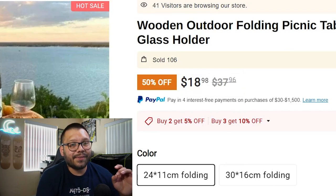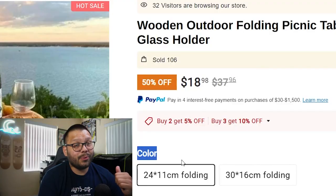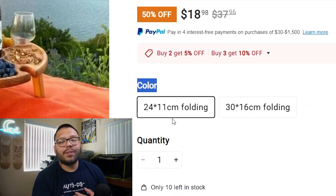So there's two different size variations on this, but this website has it as a color. This is not a color. You can tell that what they ended up doing with this website is just importing everything, including the variations, and they didn't even try to optimize this. So a couple of tips on this: if you decide to offer this in your store, make sure you change color to size. And aside from the centimeters, also offer inches, because if you're dropshipping, especially in the US, a lot of people are not gonna know what centimeters are. We don't use centimeters here, we go by inches.